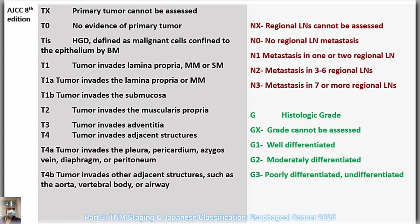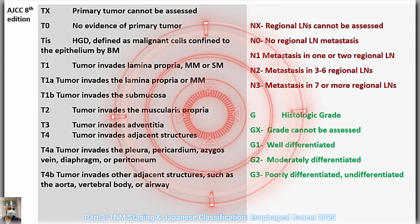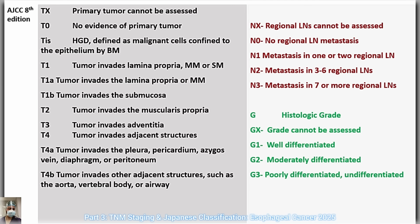Muscularis propria invasion is T2 in tumors of all the organs except for the gallbladder, in which muscularis propria involvement is T1B, because there is no submucosa. T3 is tumor invades adventitia. T4 is tumor invades adjacent structures. T4A is tumor invades the pleura, pericardium, azygos vein, diaphragm, or peritoneum, which are resectable structures. And T4B is when it invades non-resectable structures and the tumor becomes unresectable, that is, it invades other adjacent structures such as the aorta, vertebral body, or airway, which makes it unresectable.